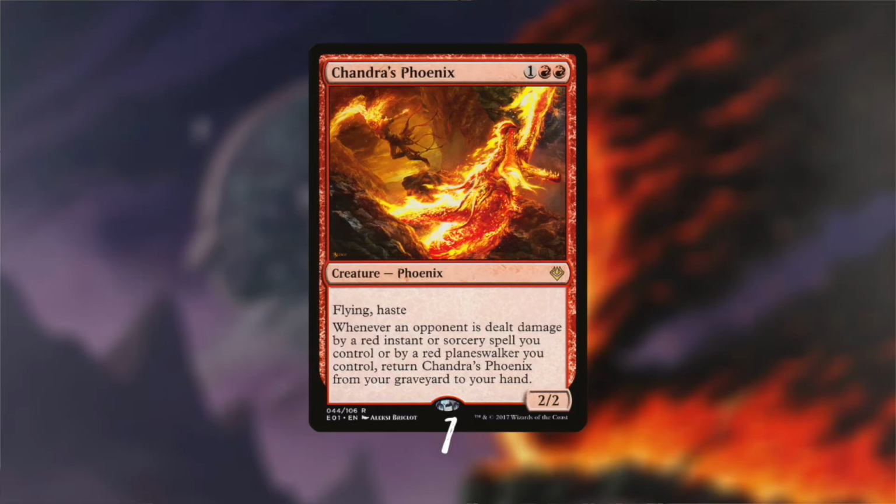As a true phoenix, this card will never be defeated, it will never die, but it will always rise again, in our case when a red instant, sorcery or Chandra will deal damage to an opponent. It's getting hotter in here, let's look at some burn cards.